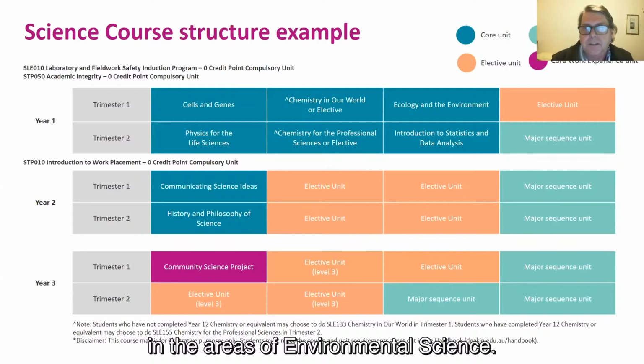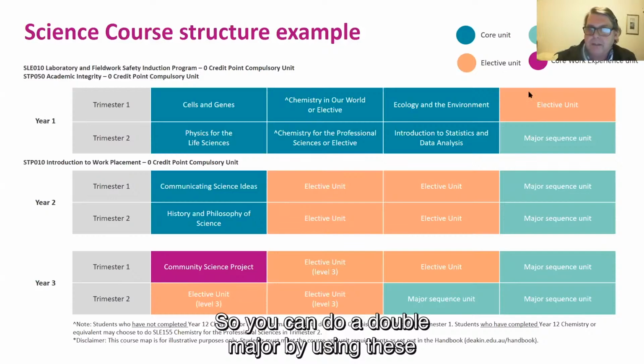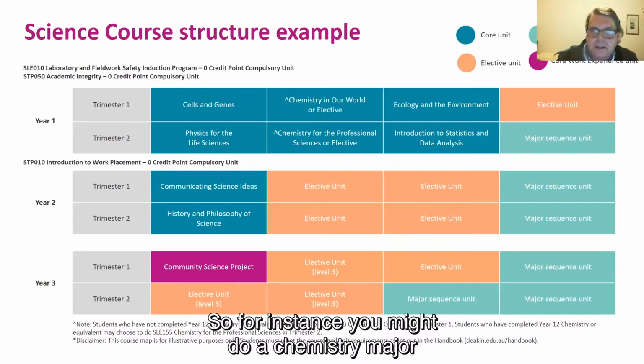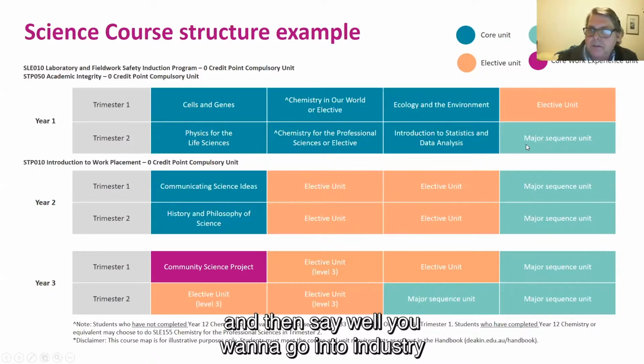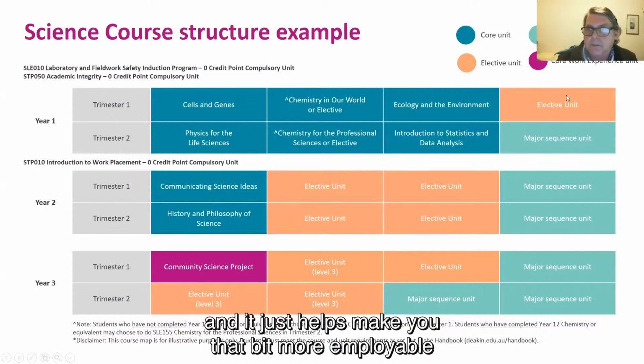That makes you quite employable in the areas of environmental science. So again, it's coming back to that sort of theme of thinking about your degree and your career planning. So you can do a double major by using these electives for the second major. Another thing you can do is, you can choose electives from anywhere in the university. So for instance, you might do a chemistry major and then say, well, you want to go into industry, the sort of agricultural chemical industry or something like that. And so one of the things you could do in terms of adding to your chemistry major is choose electives in business. And build those into your BSc, and it just helps you make it a bit more employable when you finish your 3-year degree.